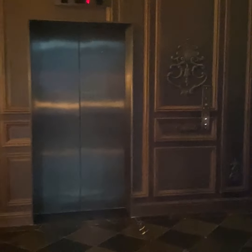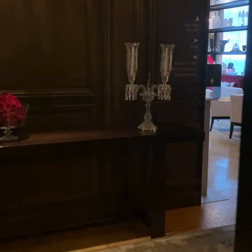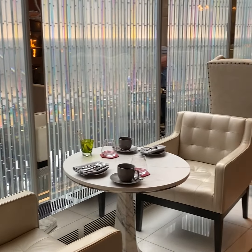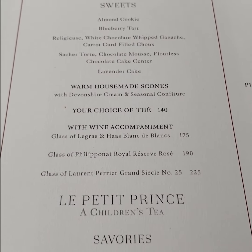It's located right across the street from MoMA, and it's the fanciest and the most expensive of all the afternoon teas in New York City. Just a note, the reservations must be made at least 24 hours in advance. From the entrance, take the elevator up to the Grand Salon. The Grand Salon is dripping with crystals. The tables I like to get are the ones right by the windows. Yep, those right there. I almost always get the Prince of Wales tea, which is $140 per person.